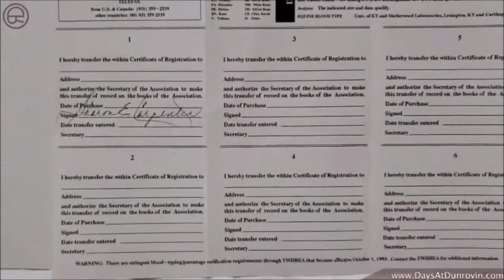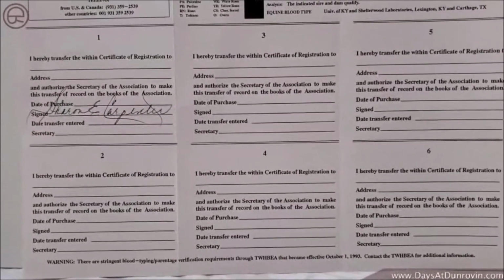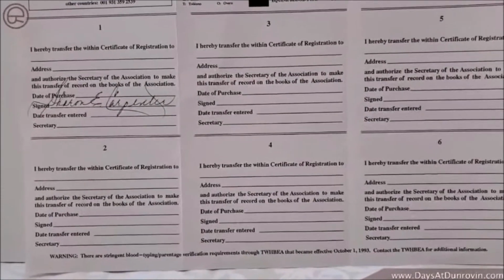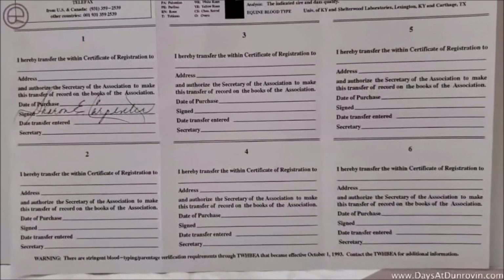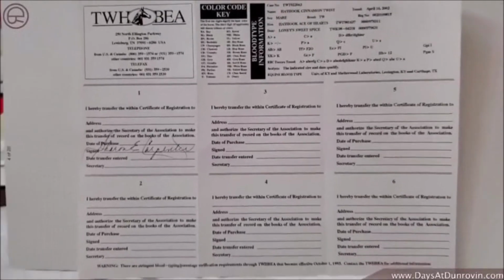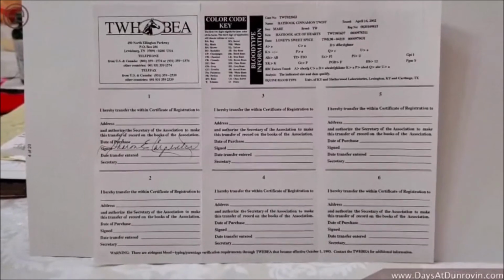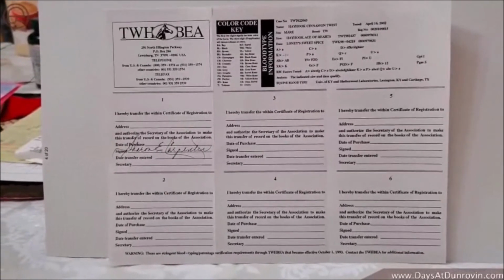And then again, you've got this portion of it where you can transfer the certificate of registration and the horse upon sale. And of course, my mother has already signed this. In case she's not around, I can do it for her. And that's really what we're looking for as a final product. And we'll go outside here in a moment and we'll grab this little filly, and I'll show you what we used to do, how we used to get that blood sample.